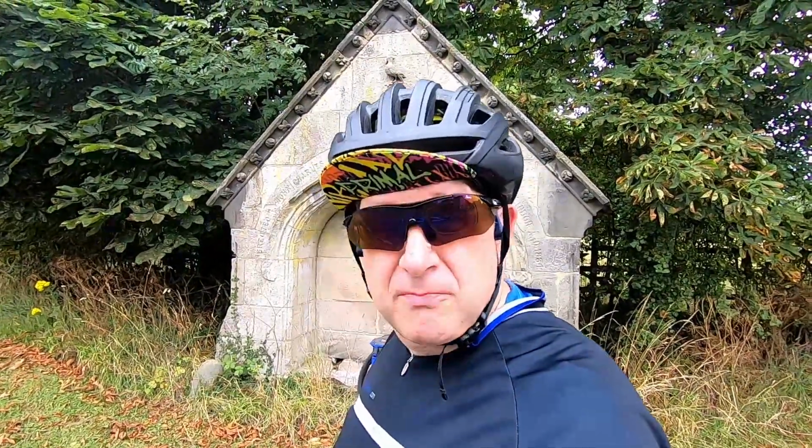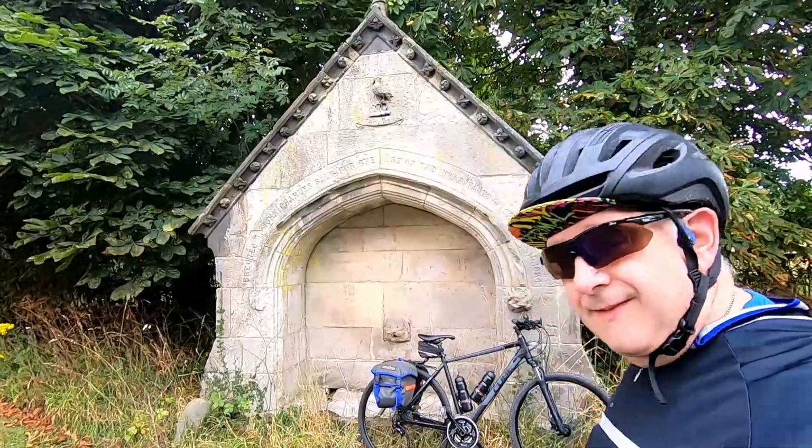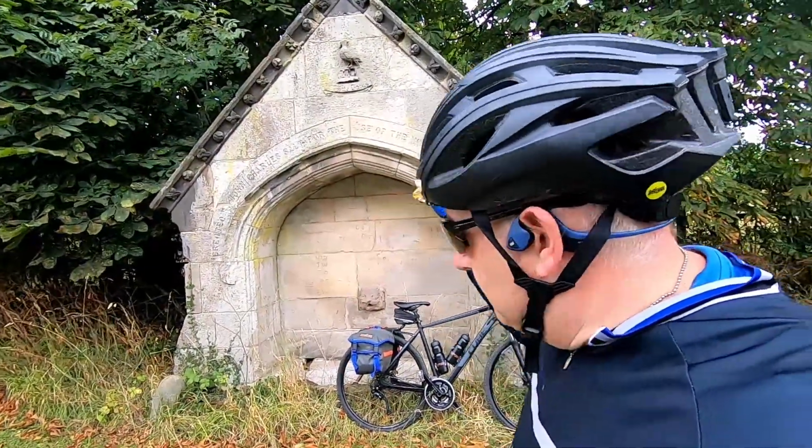So there we are. We are now about 27 miles in, so almost halfway. About another 32 miles to go. I'm at my first British Cycle Quest checkpoint. There you go. That's it. Behind you, this disused drinking fountain in the village of Slindon, not to be confused with Swindon.